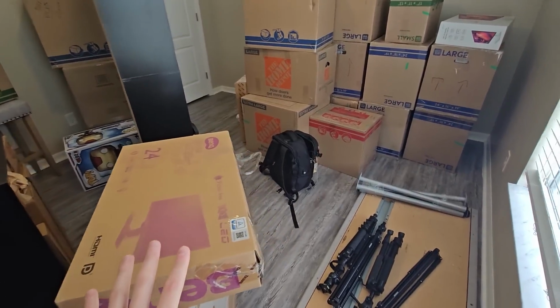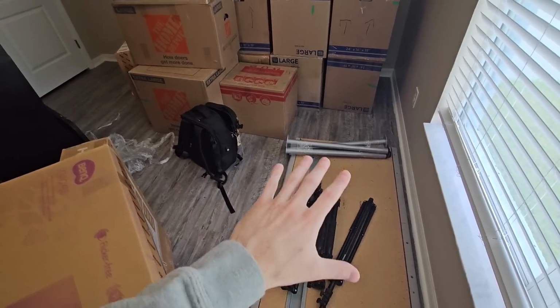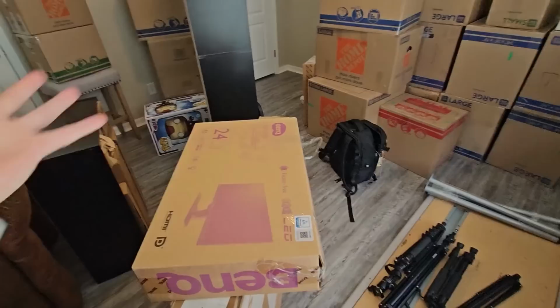Okay, so what I'm going to do really quickly is probably grab one of my tripods here and set up a little time lapse so you guys can see me organizing some things so we can actually walk in here.